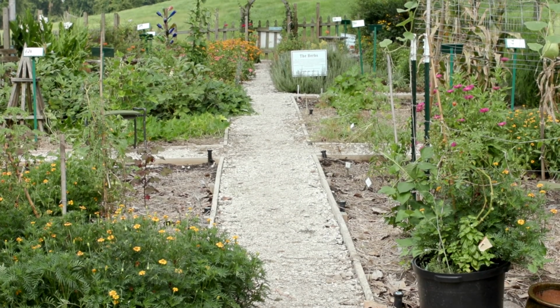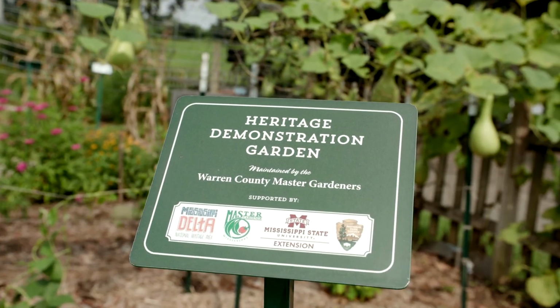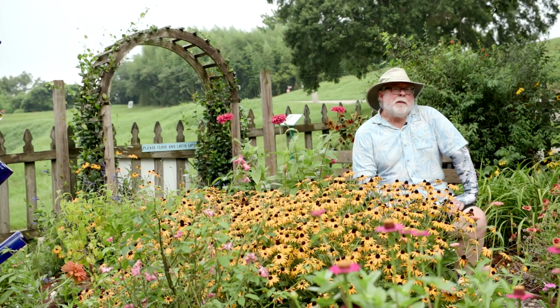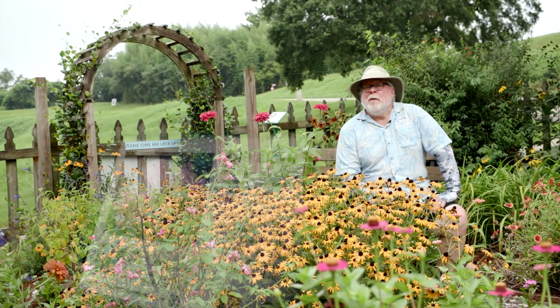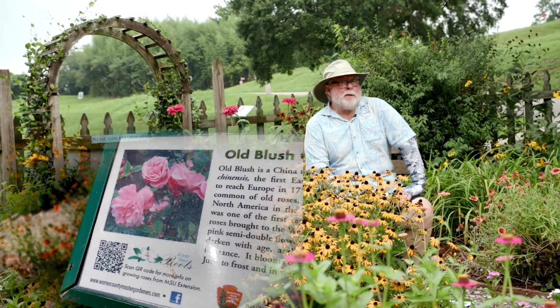The Heritage Demonstration Garden is a joint project of the National Parks as Classrooms program and the Warren County Master Gardeners. When you visit the Heritage Demonstration Garden, there's lots of interpretive educational materials and modern QR resources.